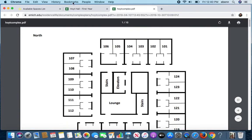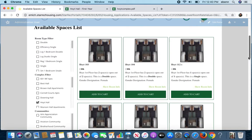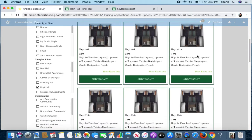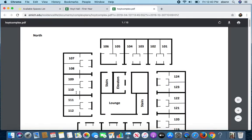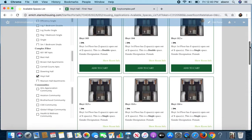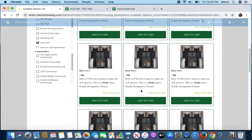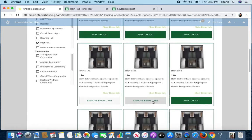So I had the first floor open here. So let me go back to my available spaces list here. So we've got some singles here. So we've got 12, 13, 14, so I've got some singles open. If I look at this plan and I know I'm in a group of 2, I know 11, 12, 13, 14, those are suites. So if I was in a group of 2 and I wanted to be a suite mate with my group member, I would add 13 and 14 to my cart.